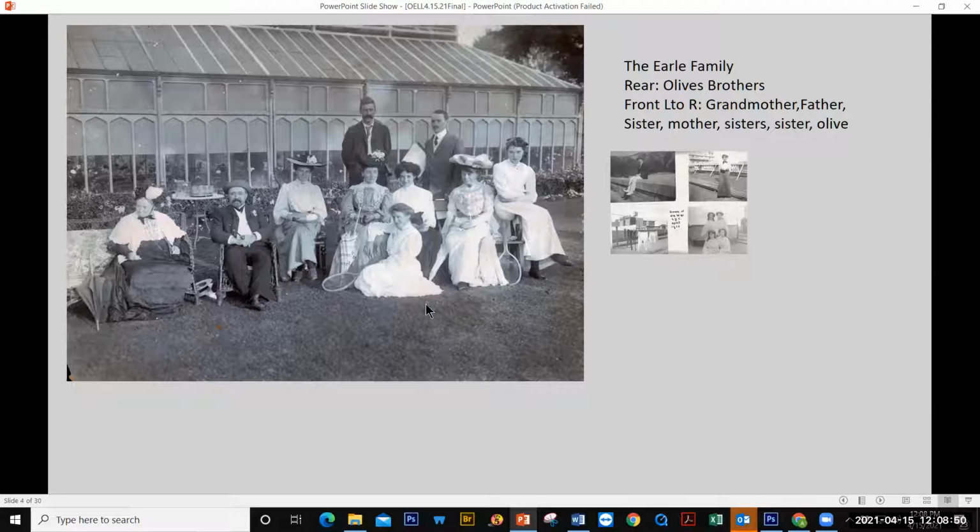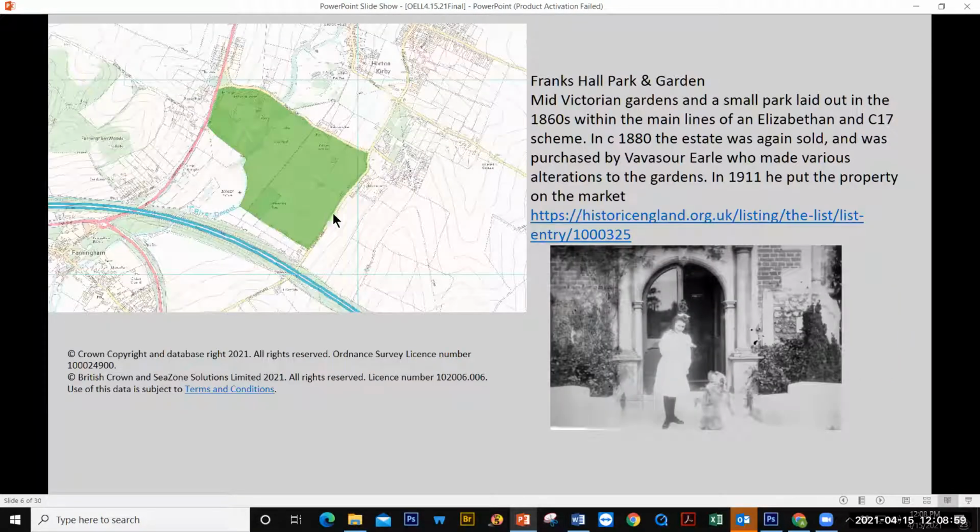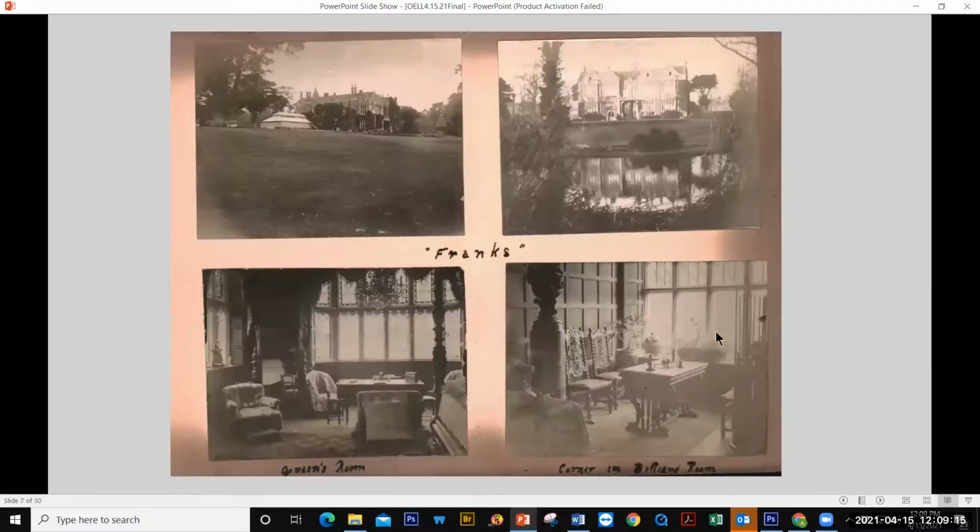This is a family photograph on the grounds. This book. And here's a map. It's about 100 acres. It's a map of her property. And you can see how this is the entrance hall with a dog, of course. And here, it's one of the collages that she put together in her photo album.